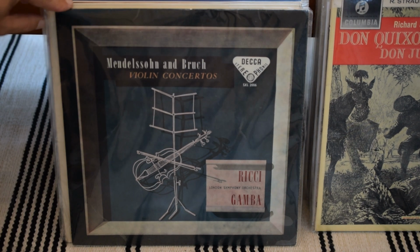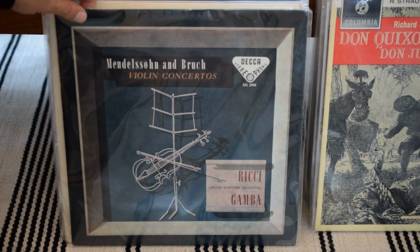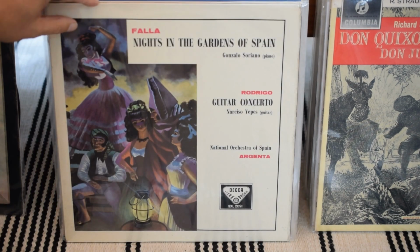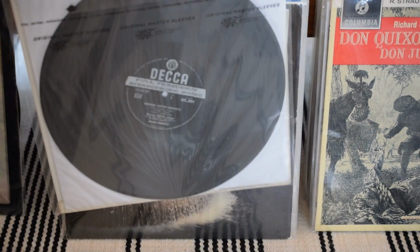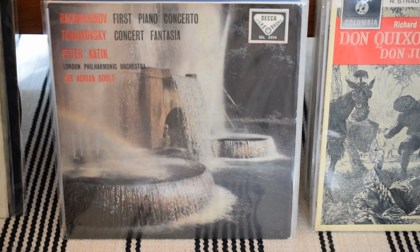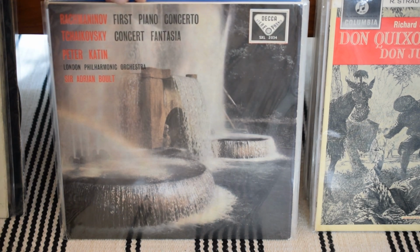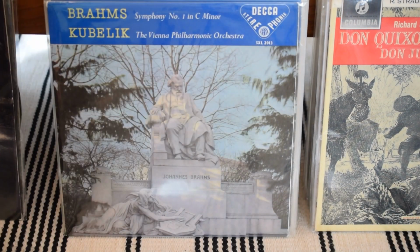Okay, so first up, here's some Deccas. Here's the Mendelssohn and Bruch Violin Concertos by Ricci. Nights in the Gardens of Spain. It's a nice wide band. Peter Katin with Adrian Boult, Rachmaninoff and Tchaikovsky Concertos, wide band.